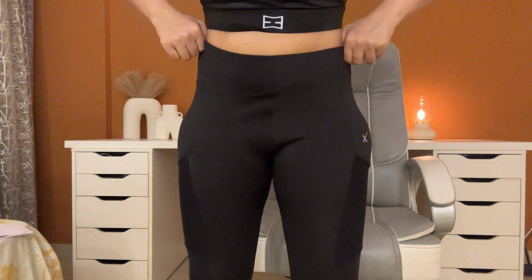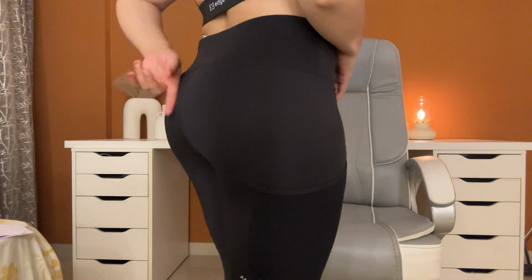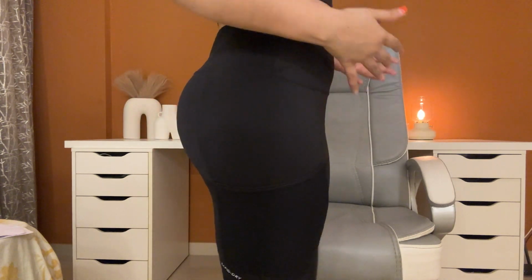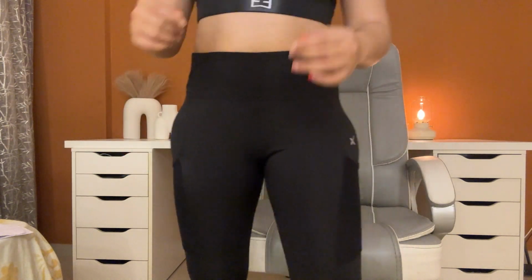There is a front seam, but I'm not getting any camel toe issues here whatsoever. We have a back seam, but because this is a little bit loose for me, it isn't really doing much for my glutes. I'm not a fan of how it looks. For me, this would definitely be a pass.